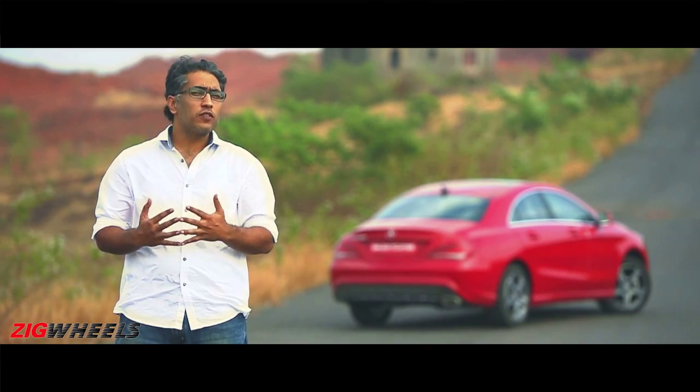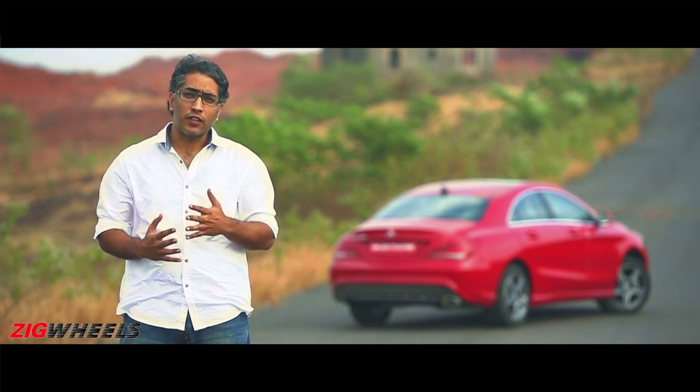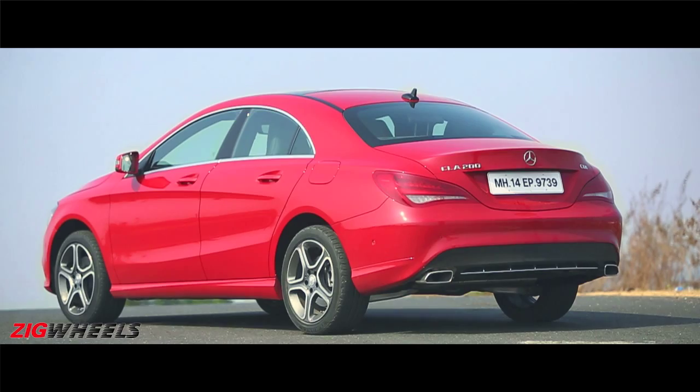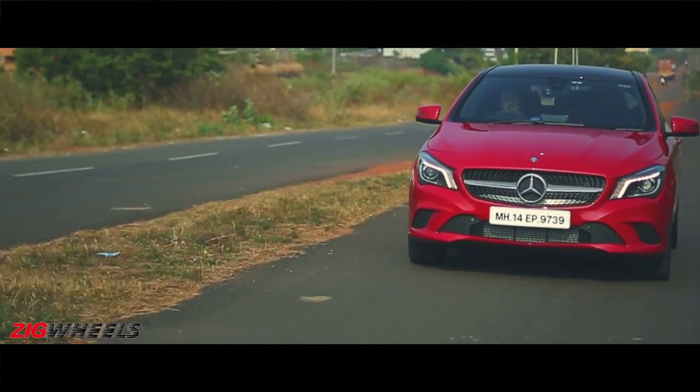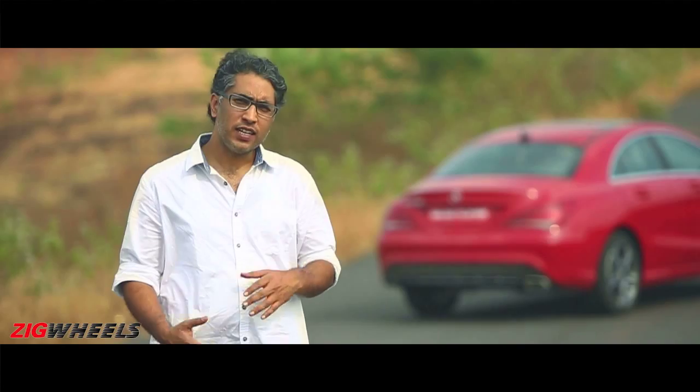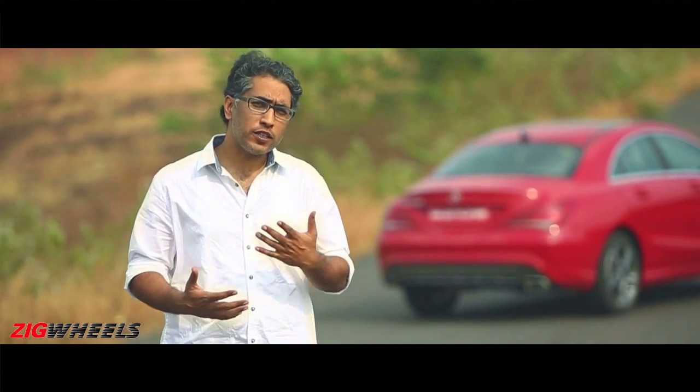The CLA is one of those cars that many have been waiting for, and the good news is it doesn't disappoint. It is good looking, it is well put together, and it does feel premium and luxurious, at least for its class. It's also well equipped, and it's a good drive as well, especially the petrol.